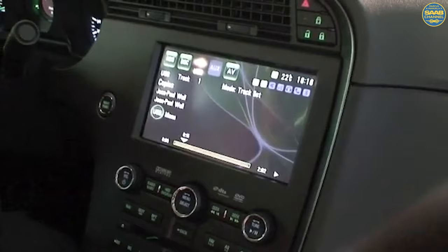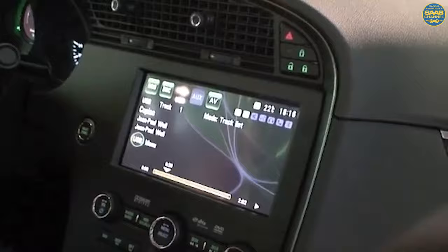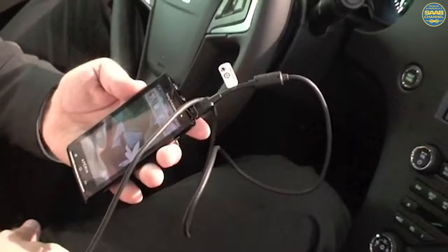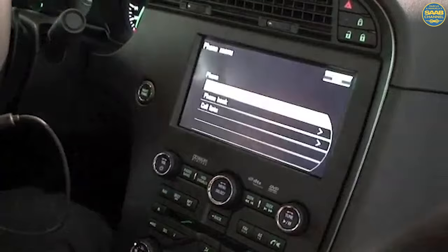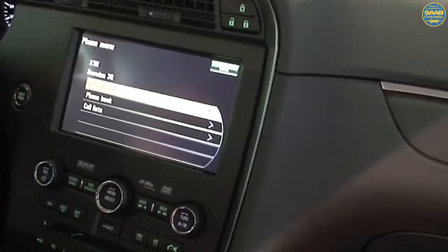Exactly. And then, of course, we also offer the Bluetooth hands-free system, which you pair the first time you use it. And when it is connected the first time, the next time you come to the car, it automatically connects to the vehicle. Yep. And then very soon you have access to your phone, where you have your phone books and your call list, etc.